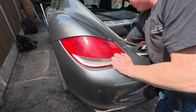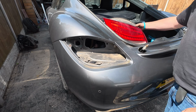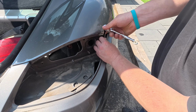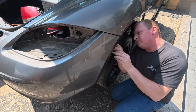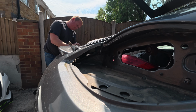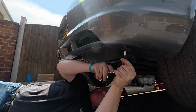So it's just a case of stripping everything, taking absolutely as much as possible off the car. Headlights, bumper, wing mirrors, roof rails, the tailgate itself, the rear spoiler, door handles, all the rubber seals around the doors, around the windows, absolutely anything you can think of or find or spot that can be removed has to come off. So this is that process before we start prepping for paint.